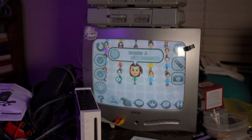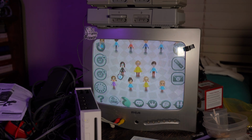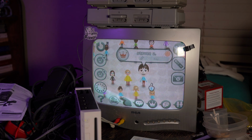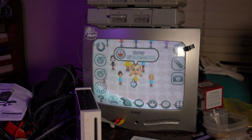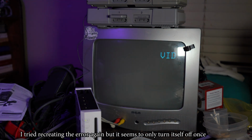So without taking it apart, I tried unplugging it and plugging it back in, and once again it worked. I'm not sure why this Wii sometimes works and sometimes turns itself off, but when it's on, it stays on for as long as I want it to. It plays games fine and it has no problem, so I am counting this one as fixed. I'm gonna take this apart again and investigate further just to make sure nothing weird is happening, but this Wii is definitely working. You just might have to press the power button a couple of extra times for some reason.